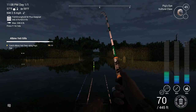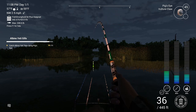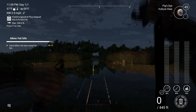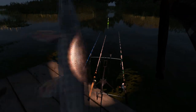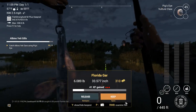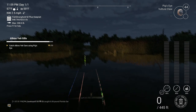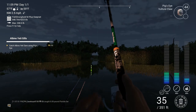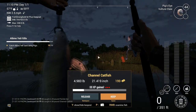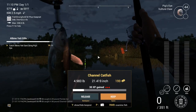Now, I don't think this is the albino Yeti gar. This is probably a Florida gar. There you go. Not that I'm complaining, I like the Florida gar. But we are getting a bite on the 4th one. And I think we got us a catfish. So that's the 2 species that will also go for those pig's eyes.